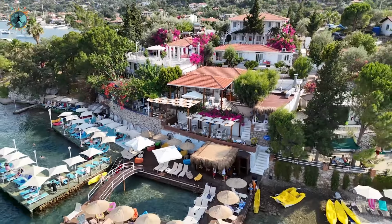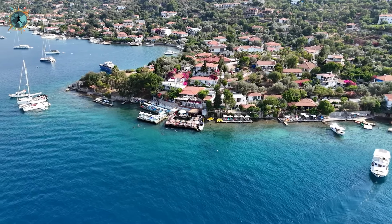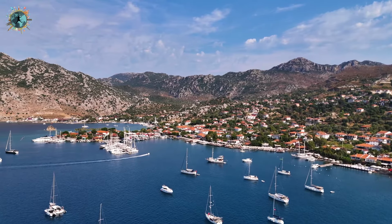Walking along the waterfront, sailboats gently bob in the bay, while locals sip tea at seaside cafes. Narrow streets lined with stone houses and flowering bougainvillea invite quiet exploration. Small artisan shops and family-run restaurants offer everything from handcrafted jewelry to fresh-caught seafood grilled to perfection. Selimiye is more than just pretty views. It's a slice of authentic coastal life in Turkey.